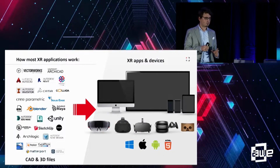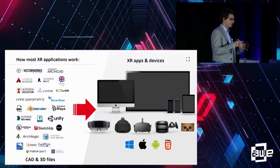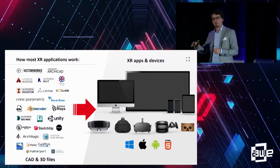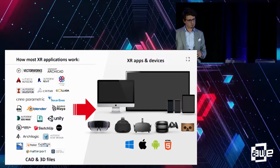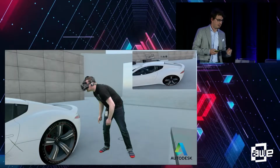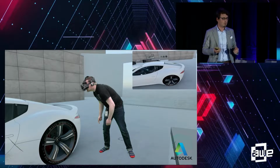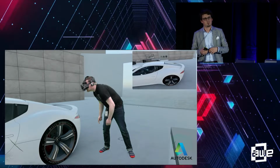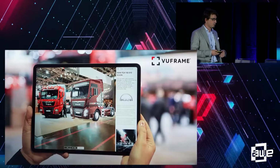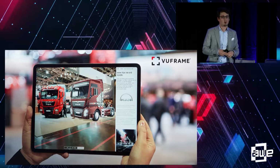So at the end of the day, what we're really doing is shipping our CAD files or our 3D product files onto an augmented or virtual reality enabled device in order to make our app work. And then at the end of the day, we have an app like this. You can check them out in the Expo. You can do design reviews, training, and product demonstrations in virtual reality. Or you have an app like that, where you do product demonstrations or training in augmented reality.